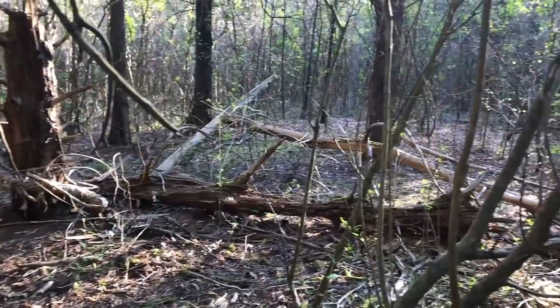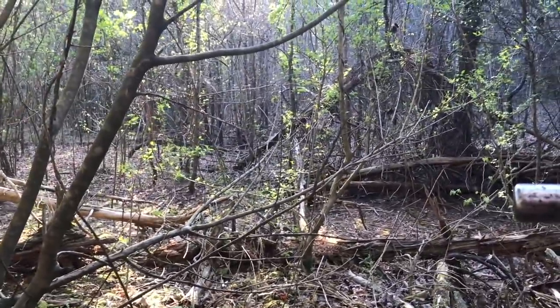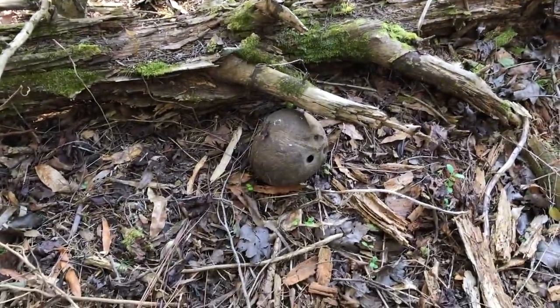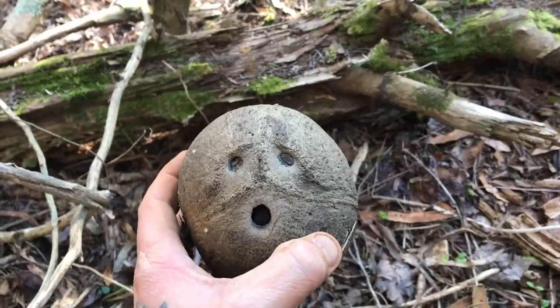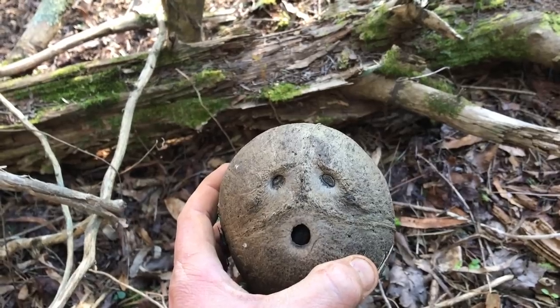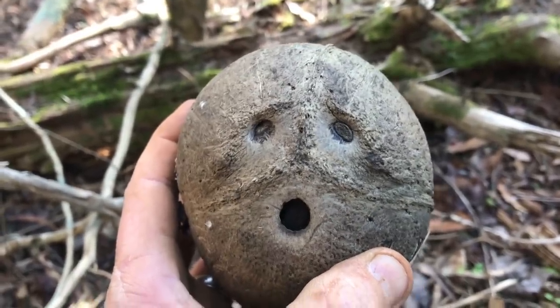Well, I'm still out here in the trash pit. You know, I got a lot of hobbies. They take me to a lot of places out in the woods, and I find a lot of weird stuff. And here's just another one of those weird items that I find while out in the woods. I mean, it's a daggum coconut. With a strange, strange look on its face. I mean, this coconut looks like it just seen a ghost, don't it? My God.